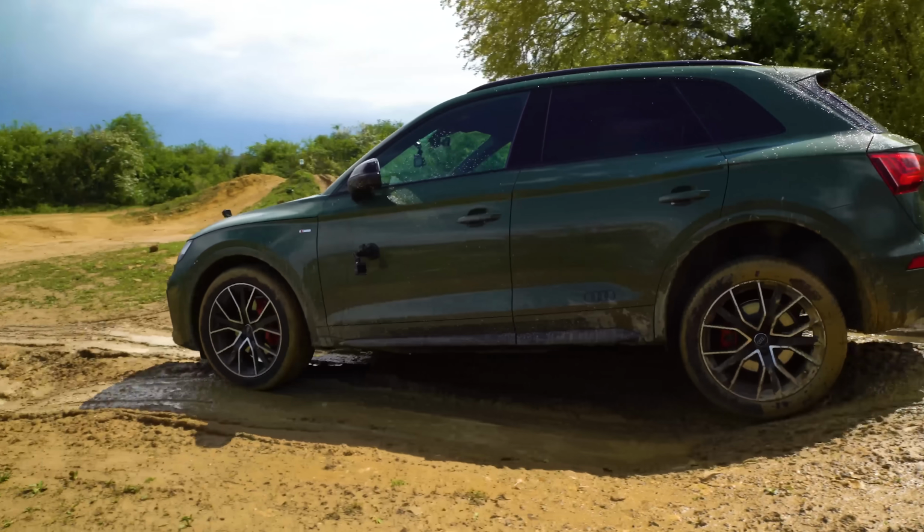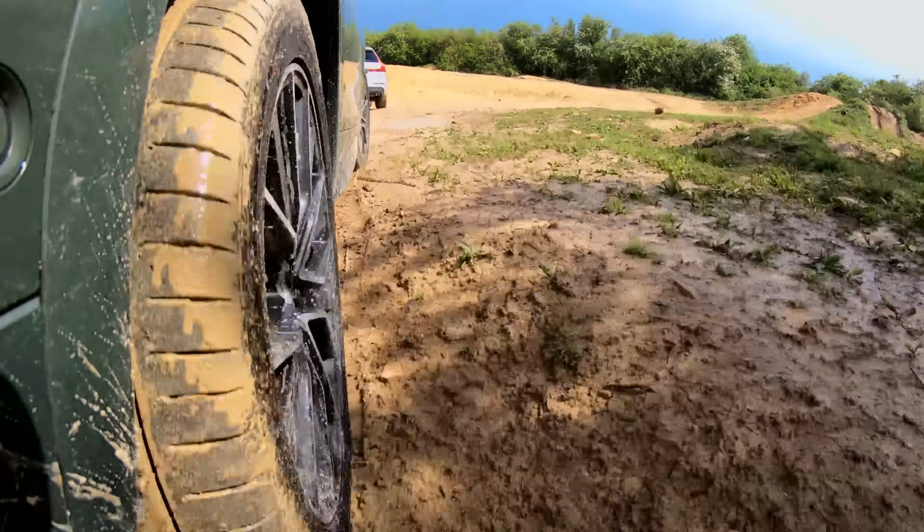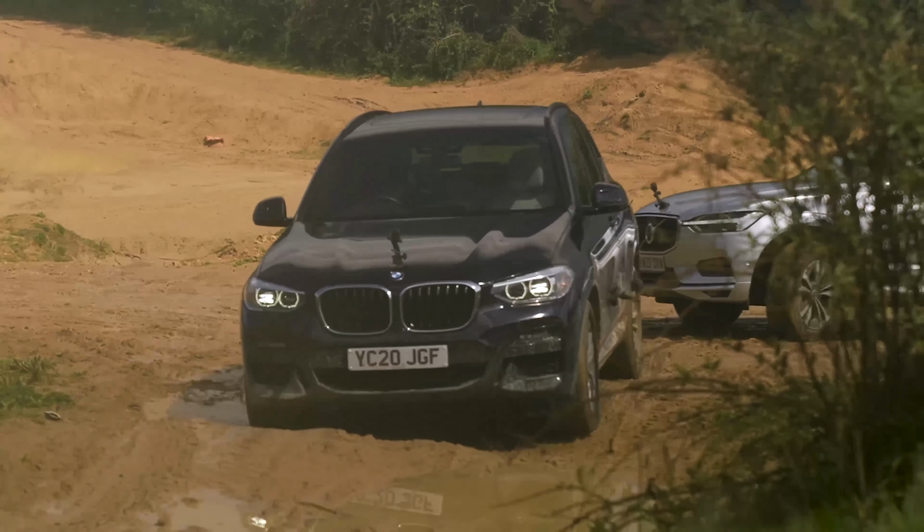Oh, the traction control system's doing a lot of this and the hill descent control because I've got the car in off-road mode. It's all pretty easy. Quite happy about this. Yeah, they all did well. No problem at all there. Now this is going to be harder though. We've got to get up the hill. So ground clearance might be an issue here.